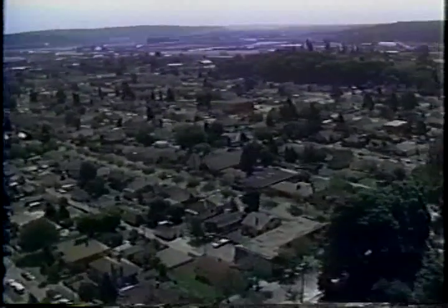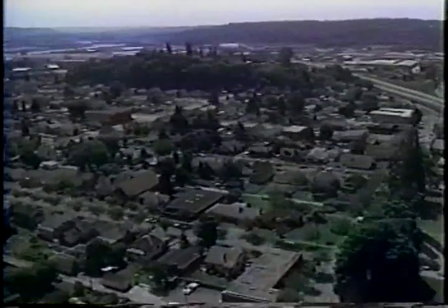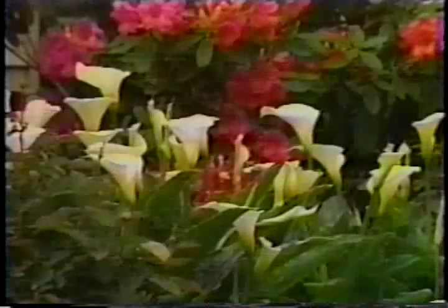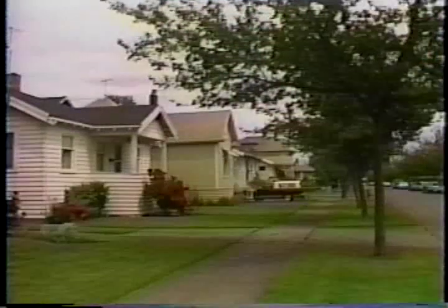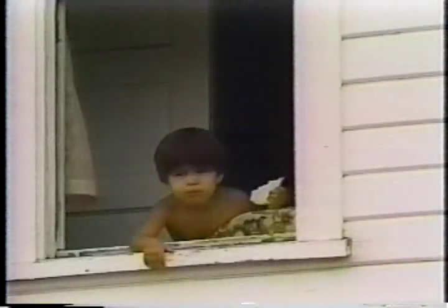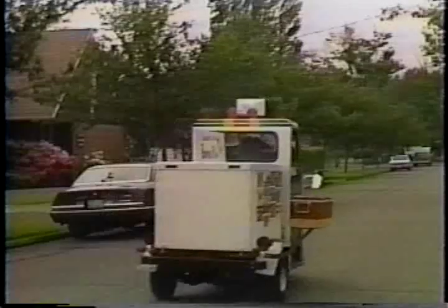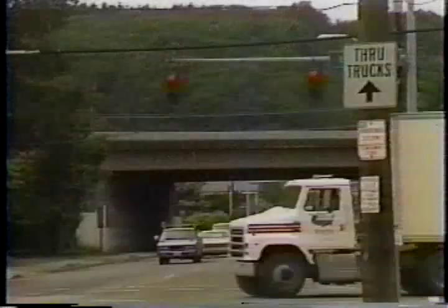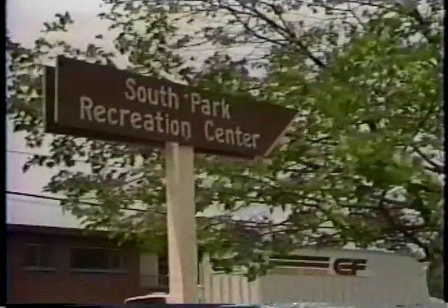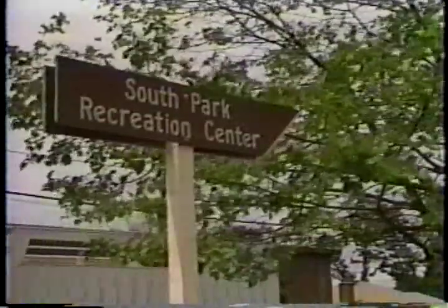South Park has always been a pretty active community, especially in the olden days. And a lot of people say the community's going downhill. I don't believe that. We want this as a residential area, and we have fought against the industrialization. It's a very close-knit town.